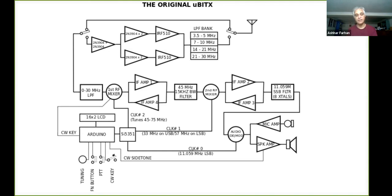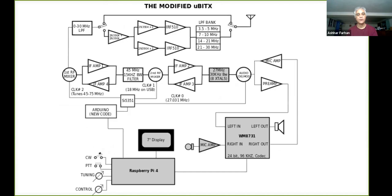So now given this, what we will do is first use the demodulator or the modulator mixer, not to give out audio, but to give out a lower IF frequency of 15 kilohertz. Okay. And your bandwidth here will be about 25 kilohertz instead of the 3 kilohertz SSB filter. So we have to change the filter to a 27 megahertz filter.